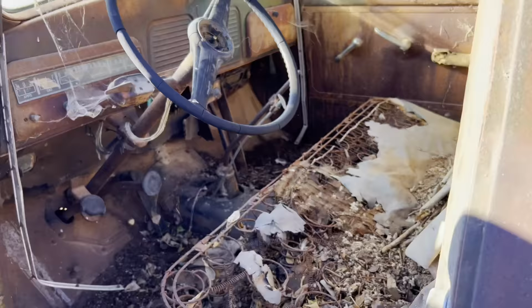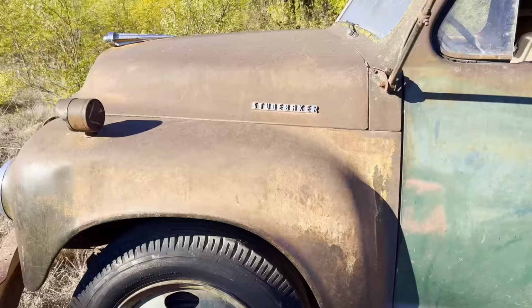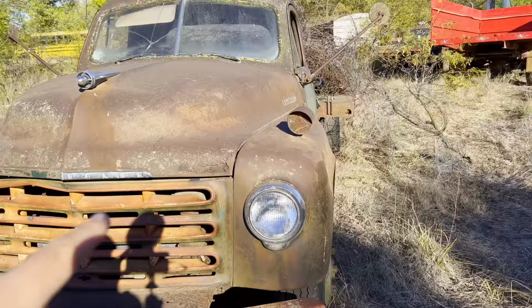It looks rough at first glance, but it's really not that rough. It does have some rust down here in the bottom, but all Studebakers do. The floors are pretty solid. The front clip's rusted out, but the hood is anyway. That's always very, very common on these Studebakers for the hood to rust out like that. But for what I'm gonna do with it, that doesn't matter. It's got the really cool turn signals on it.